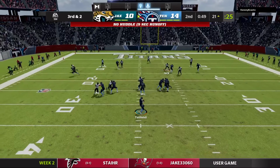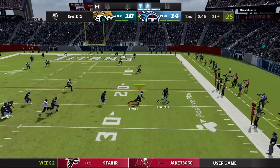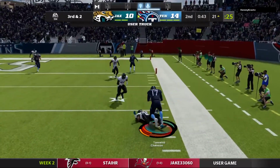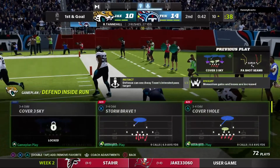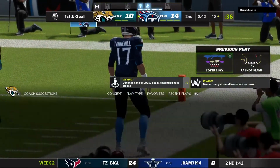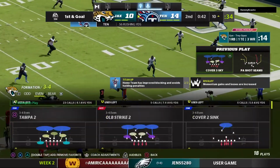Here's Tannehill. Escaping the pressure right. Trucks over it. And now he lost the football. Tannehill loses it. And this is going to kick out of bounds. Boy, a fortunate bounce or two there. They'll keep possession back inside the 10-yard line.